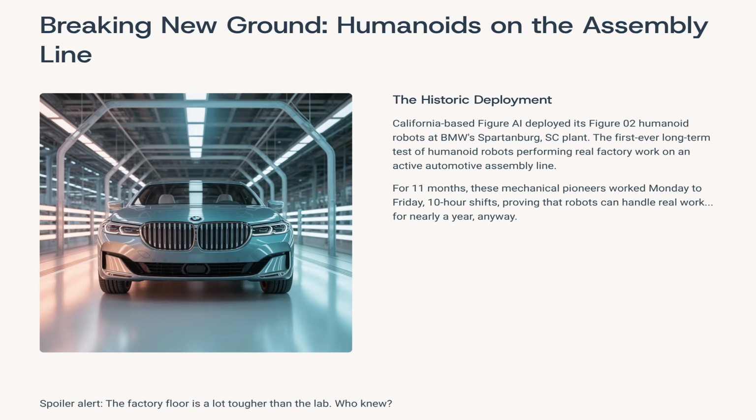And you said the duration is the key. Why is that so crucial here? Because the pilot absolutely proved the robots can do the work. They can handle the processes, but the factory floor, I mean, with the dust, the constant vibration, the temperature swings, it is a profoundly tougher stress test than anything you could ever simulate in a lab.